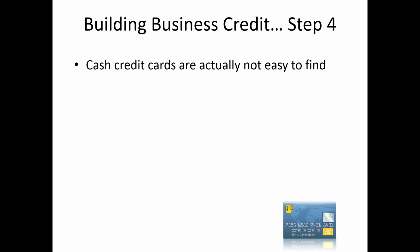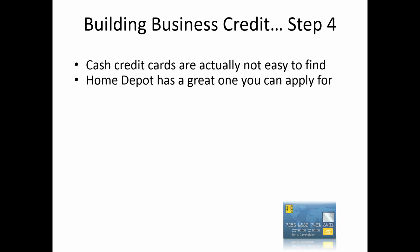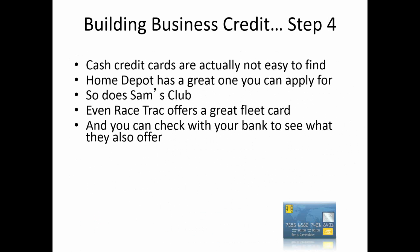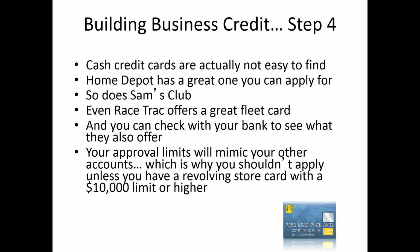Now, cash credit cards are actually not easy to find at all. Okay, Home Depot has a great one that you can apply for. Once you meet these requirements, they have an actual cash credit card you can apply for. So does Sam's Club. Even RaceTrac offers a fleet card that you can use absolutely anywhere. Okay, so I just gave you a few great sources for cash credit also. And you can check with your bank to see what they offer. If you meet these requirements, if you built the trade lines, you built the profile, you built the score, then you should qualify now even at your bank. And there's also some other sources.